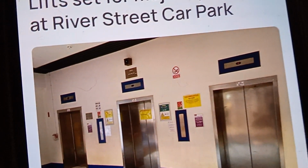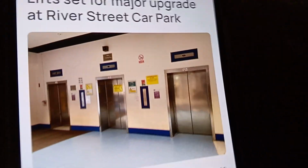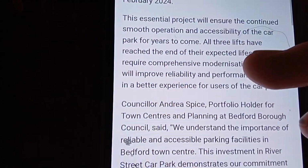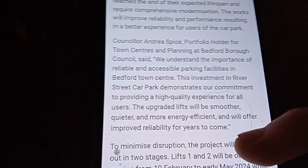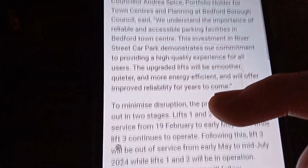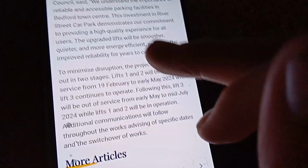Actually, my favourite lifts is the express lift's glass in the fountain. And please do not replace these. These are the best. No way. Smoother, energy efficient. They are energy efficient and they are smoother, and they are smooth. They are reliable.